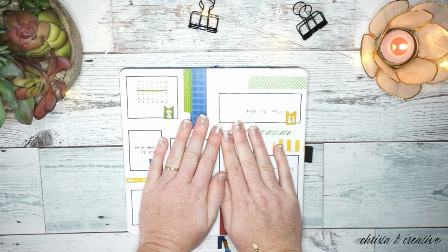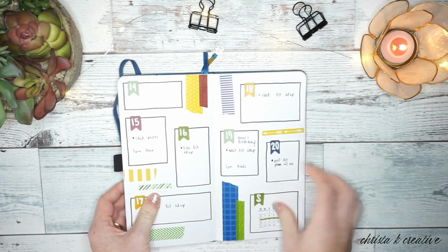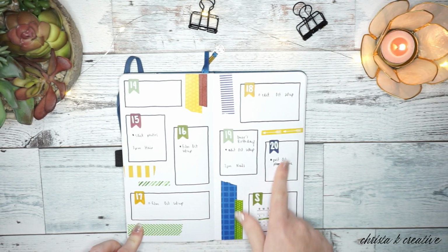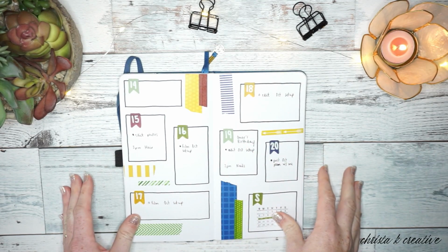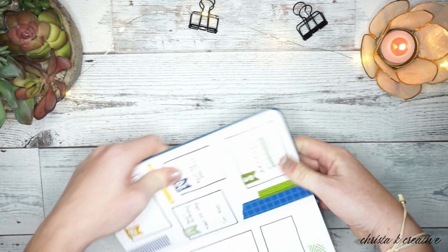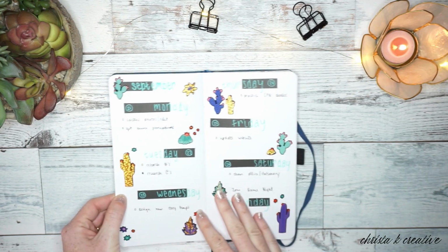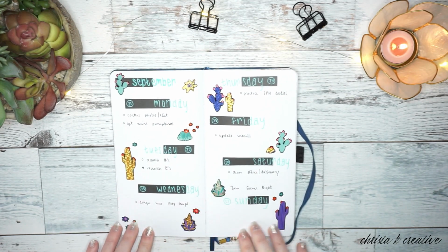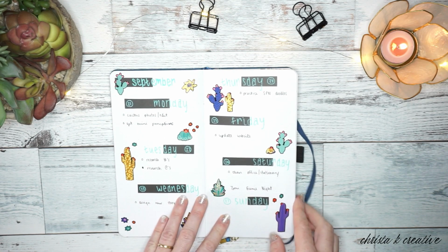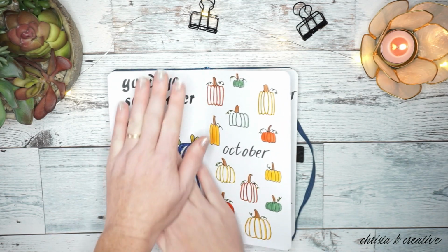In this case, I had a big oops. I made it upside down. I don't know really what I was thinking, but in this case, I just did the floating boxes with the washi tape that fit within the theme of my month. But yeah, upside down, what can you do? This one, I had some stickers I really wanted to use, but the colors were different, so this kind of strays from my theme a little bit in terms of the colors, but cactus theme remains.